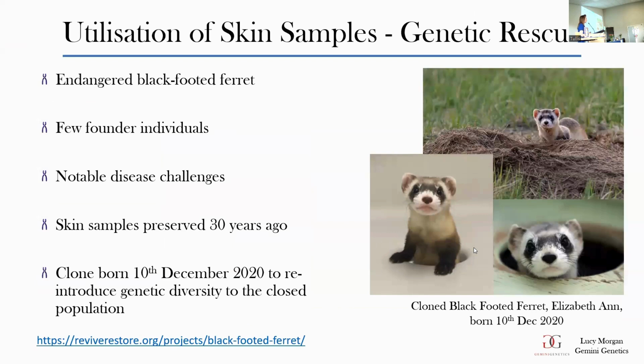And they've now also started to work across other species. This is the black-footed ferret. She's produced from a skin sample that was preserved 30 years ago, and they now have an active program in place with the USDA with funding. They're taking skin samples from live wild caught animals of certain species to get them banked, get the cells cultured, and actively start utilising samples in this way.